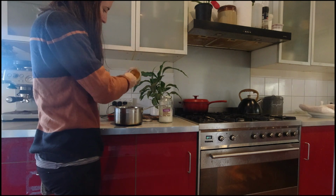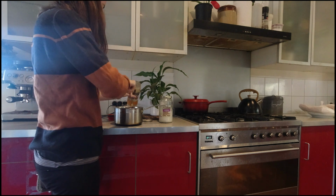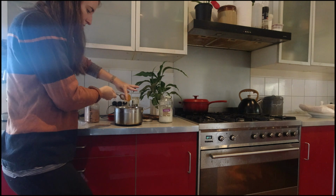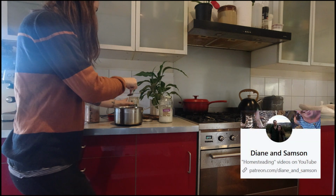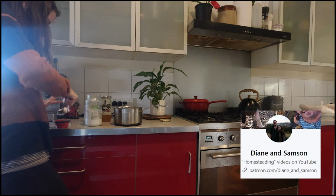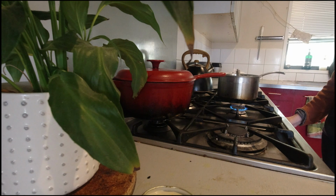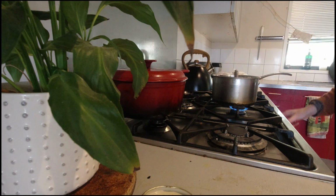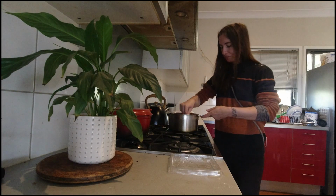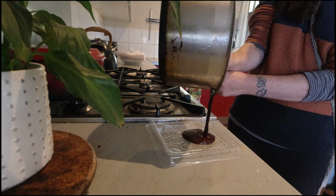I have a few old favorites and a few new recipes to try out today. I'm now making some homemade chocolate. This recipe is so delicious. It is up on our Patreon page. It makes a really great healthy snack when you don't know what you want, and all you want is a balance of sweet and savory. I'm finally getting to try out the mold that I saved from a cake that we had for our friend's birthday party, and I'm hoping for the best.